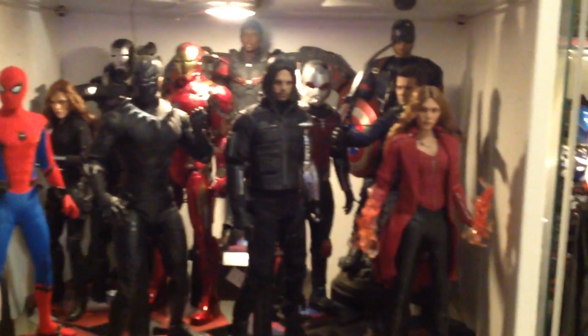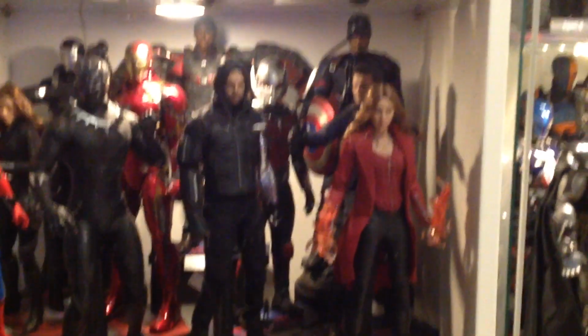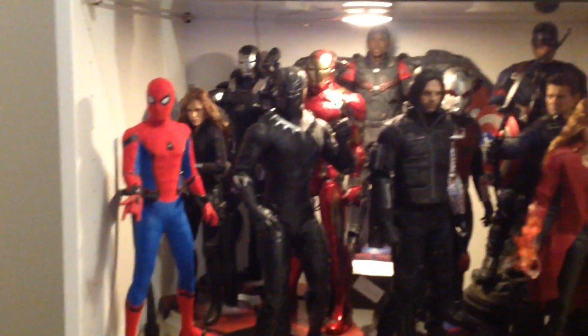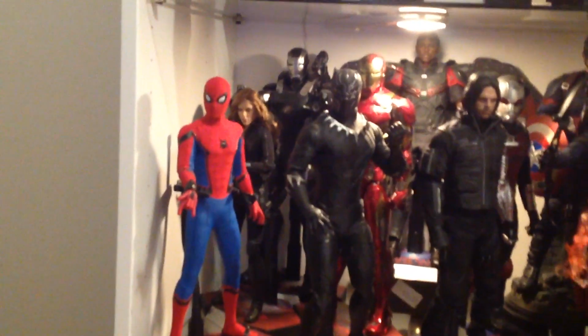Moving up here, this is our Civil War shelf. We have got Scarlet Witch, Hawkeye and Cap, Ant-Man, Winter Soldier, Iron Man, Falcon, Black Panther, as well as Spider-Man, Black Widow, and War Machine.